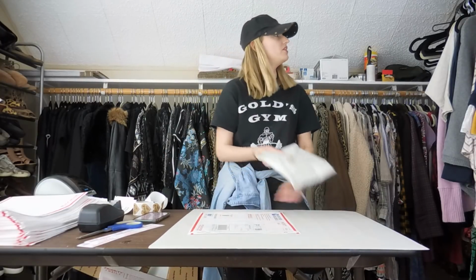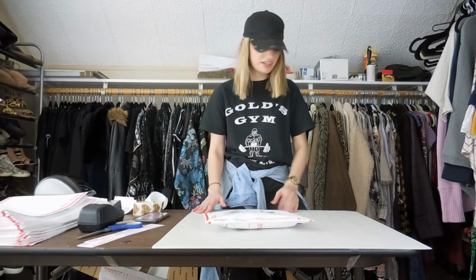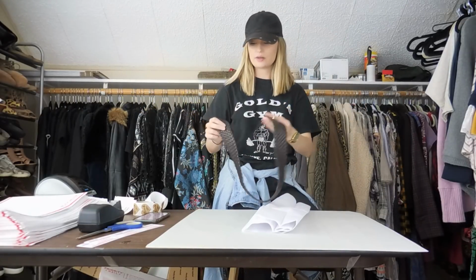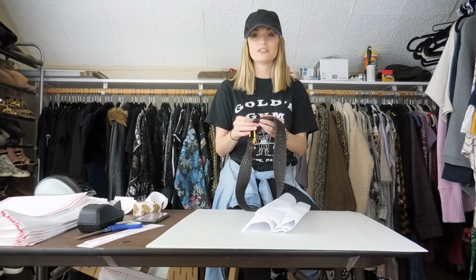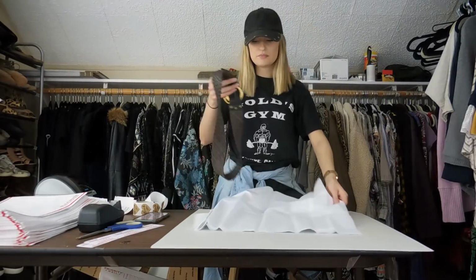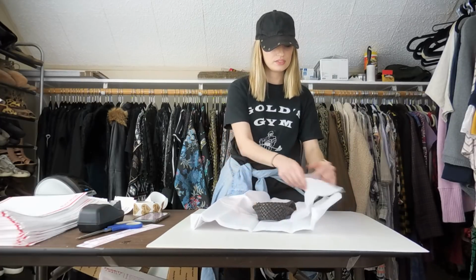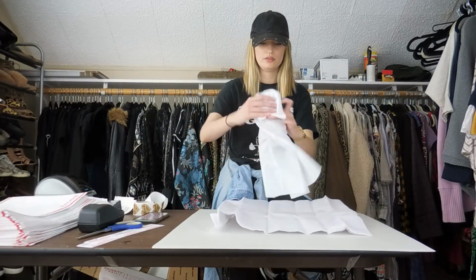I keep skipping over a Haan belt by accident because it's not hung up, so let's go ahead and do that. This is a Haan brown braided leather belt with gold hardware. I almost said silverware. I am kind of out of it today. Okay, so I have just some tissue paper here, which I like to wrap accessories in. And I use 2 sheets, just kind of wrap it up.